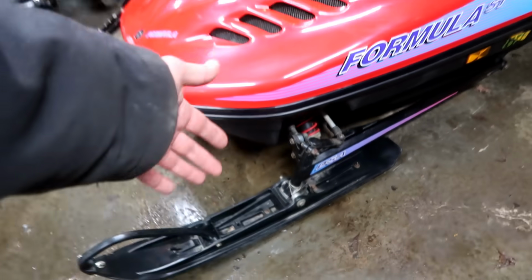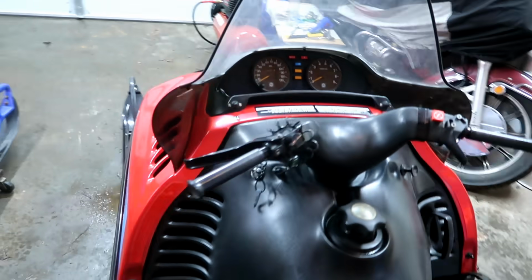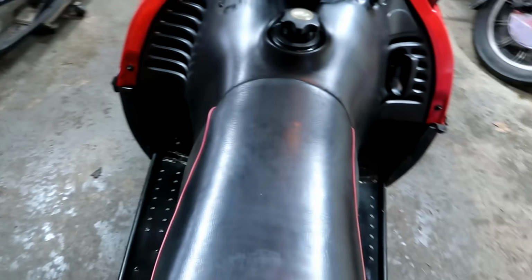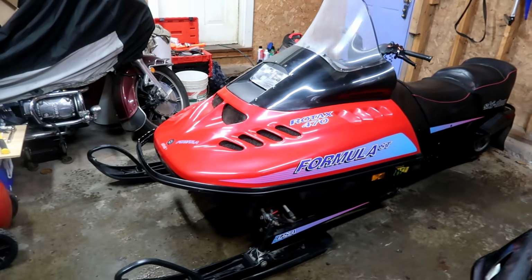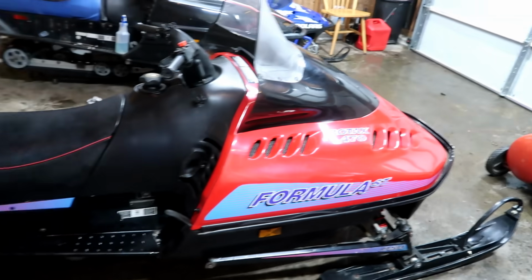Those are in great shape. Carbides are mint. Trailing arms, nothing wrong. Even the track. Look at that. That is a nice looking track for this age. When that guy told me it was in a storage unit, I believed him because there's no way a machine would stay this nice sitting outside for all those years. And it even fires up right now.